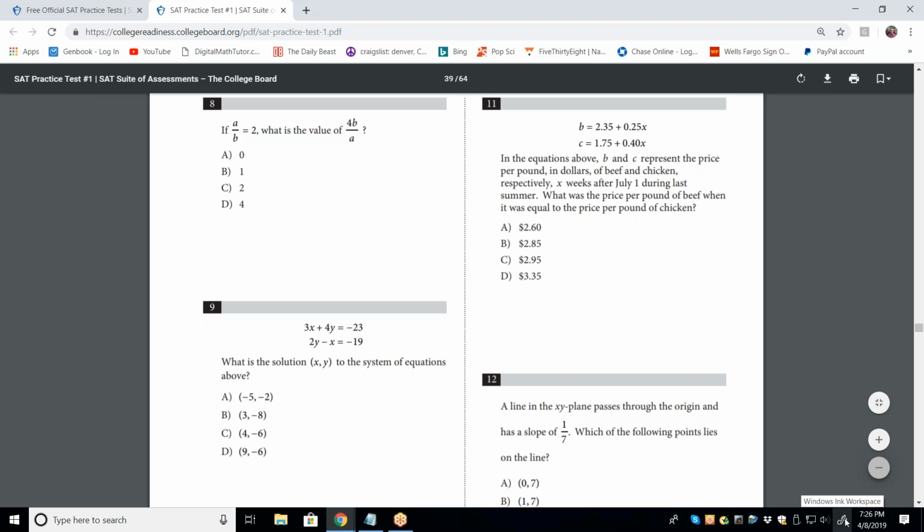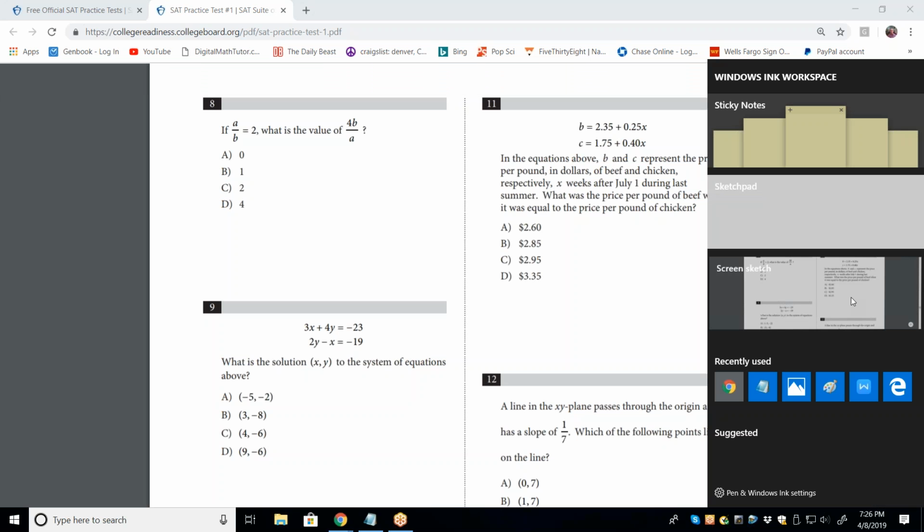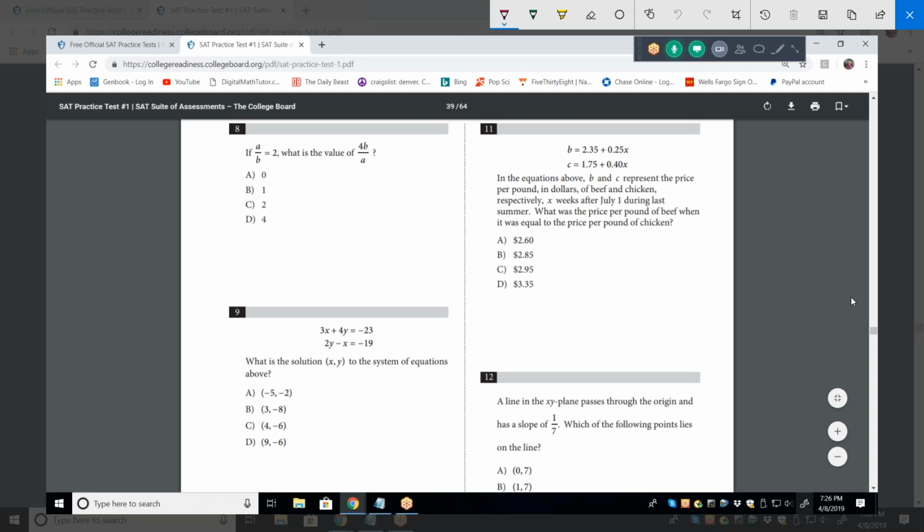Again, a lot of algebra on the SAT. A lot of algebra. A little bit of geometry, but much more algebra than geometry. So far, we haven't had any geometry. Everything's been algebra. So, what am I going to do? How do I figure out what 4b over a is?